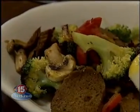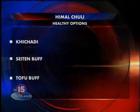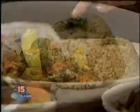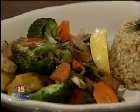Another very healthy option. And the third one is the tofu buff. I ordered this one with brown rice. So you've got the white rice and the brown rice, lots of vegetables, tofu. And brown rice would be your recommendation if you're trying to watch your weight, of course.